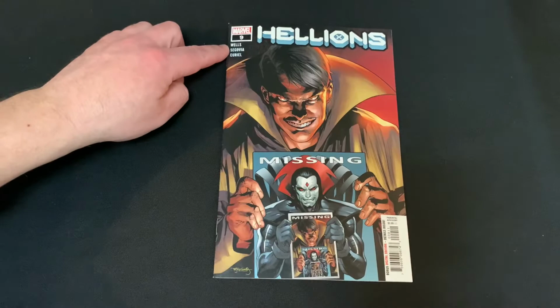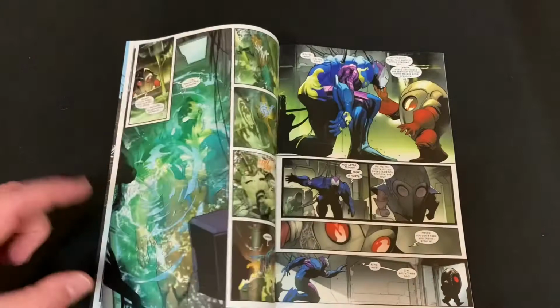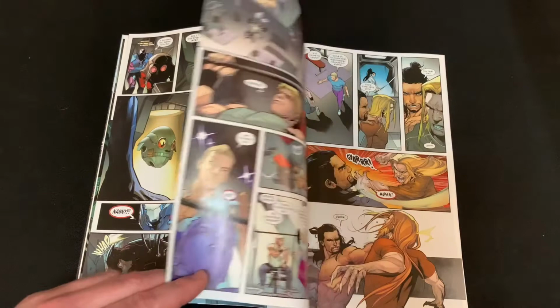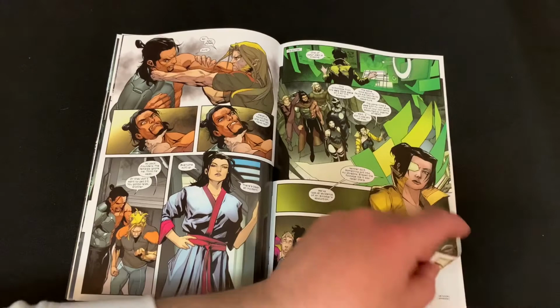Another X-Men title here, back to Hellions. This is number 9. And I've enjoyed this kind of ragtag group of mutants that have been thrown together here. It definitely gives me nostalgic vibes for X-Factor, being that you got Havoc in here, and then you've got Nanny and others that, you know, for those who were reading X-Factor Volume 1 back in the day. But it's been a good title so far, so I have continued with this one post Ten of Swords.